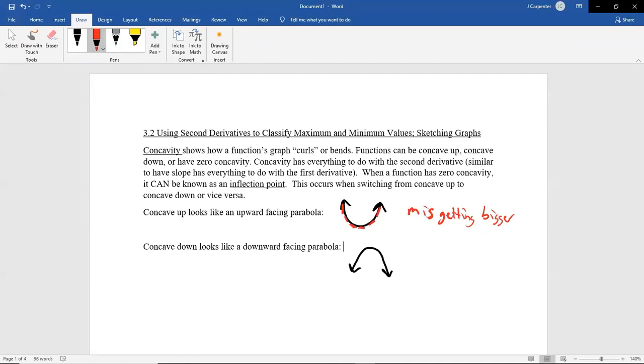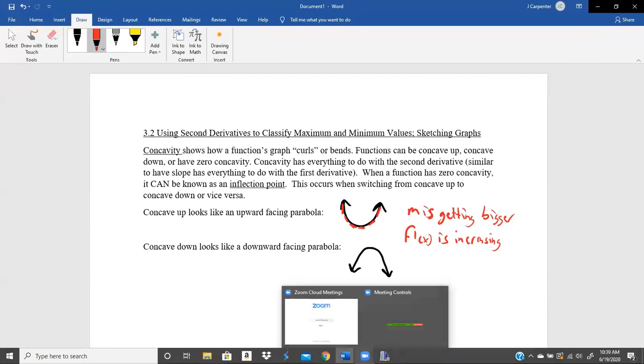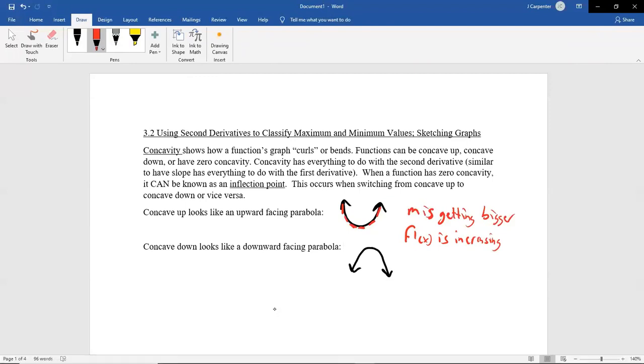So when your derivative is getting bigger and bigger, that's what leads to being concave up. It's not saying the derivative is positive, because over here it's negative. It's negative, it's negative, then it's 0, then positive, positive, positive. All we're saying is that the derivative is constantly increasing. F prime is increasing. Wherever you're concave up, your derivative is increasing. Wherever you're concave down, flip the script.